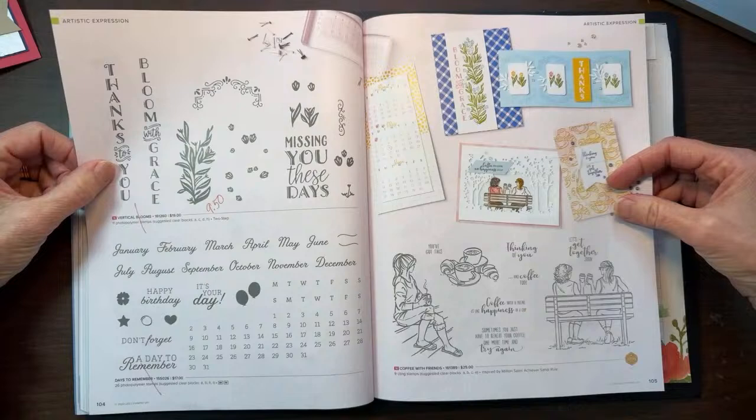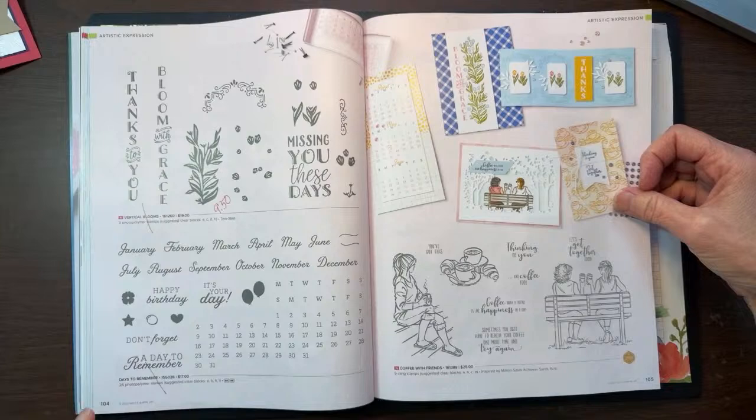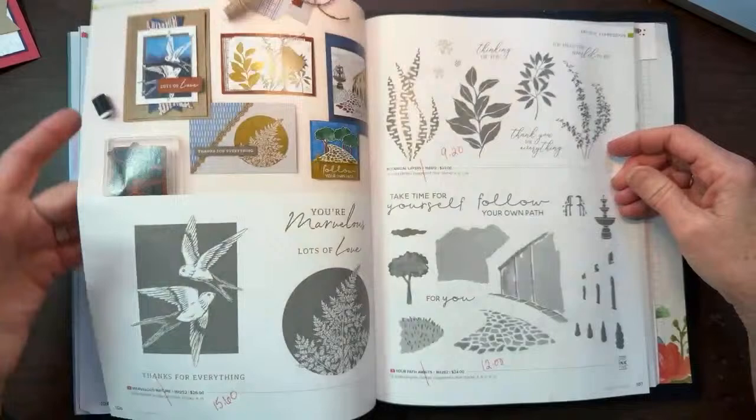On page 104, Vertical Blooms has been marked down to $9.50. Days to Remember is going away, but Coffee with Friends carried over. It's always a popular thing. I had coffee with a friend Monday. Thoroughly enjoyed myself.